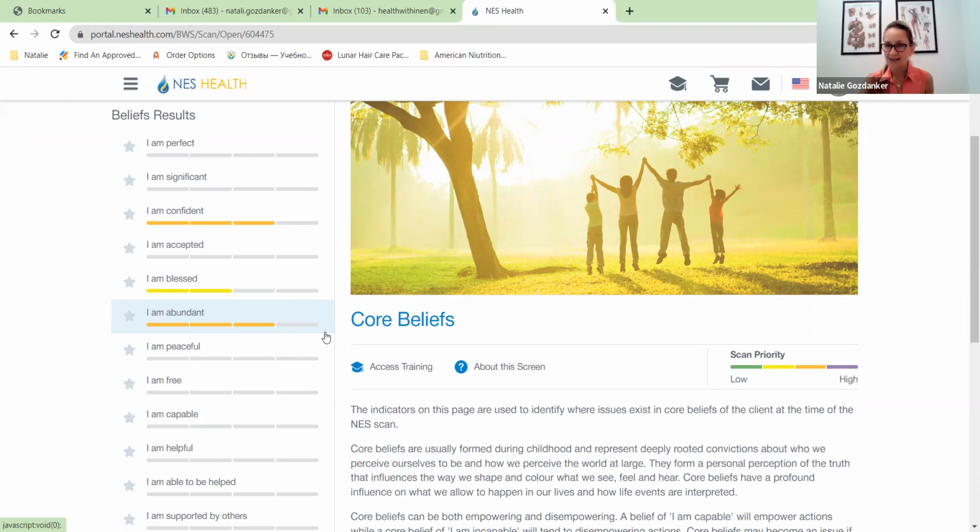Beliefs are just a set of thoughts that we keep on thinking over and over again. And when they become our beliefs, they actually drive our life experiences.